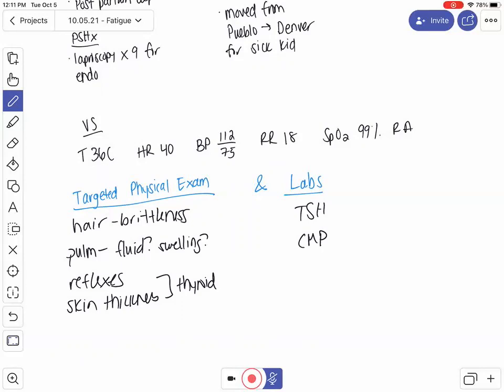A CBC? Okay. I'm trying to picture what the hair looks like in hypothyroidism, because people always talk about it. Yeah, it's thinning, brittle hair. And so when you say brittle hair, it's not like you take your hair and try to snap it. And also, there's the lateral third of your eyebrow.